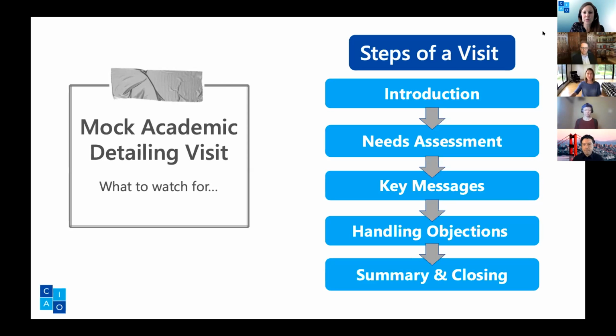So now we're going to transition to an academic detailing mock visit, and Dr. Coffin and I will both be taking you through about a 10 to 15 minute conversation between an academic detailer and a clinician on this topic of chronic pain, to see how these topics may come up in a one-on-one, peer-to-peer setting with an academic detailing framework. We've just put up on the slide the steps of the visit again. You can keep an eye out for how open-ended questions are used throughout the visit. Behavior change talk happens, and we'll make this short and sweet, and then have a little debrief at the end.